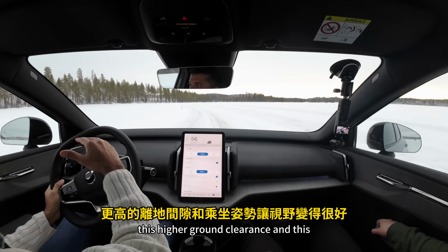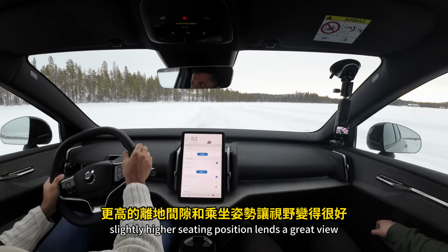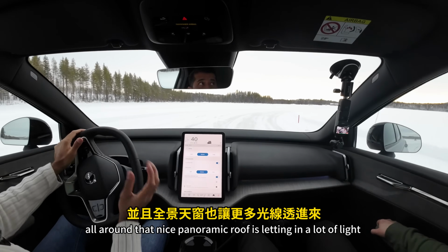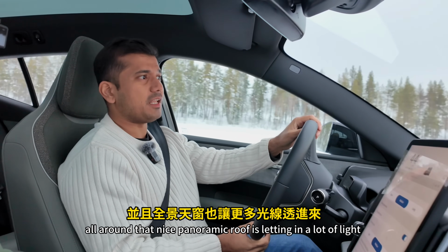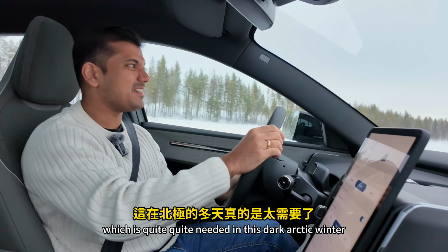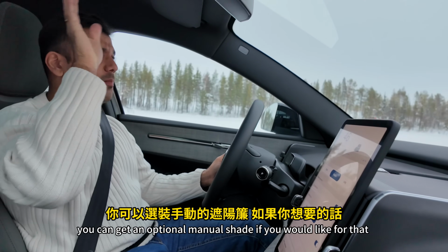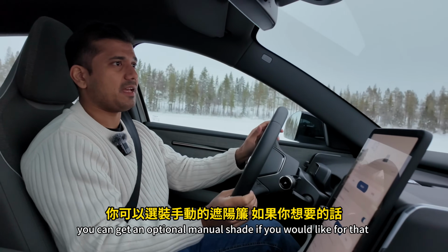This higher ground clearance and this slightly higher seating position lends a great view all around. That nice panoramic roof is letting in a lot of light, which is quite needed in this dark Arctic winter. You can get an optional manual shade if you would like for that.